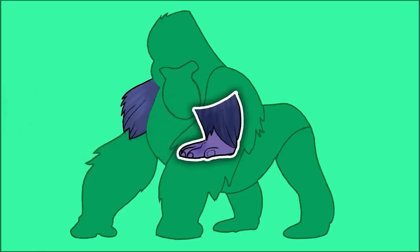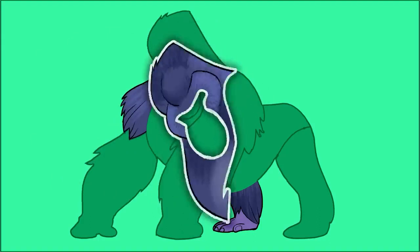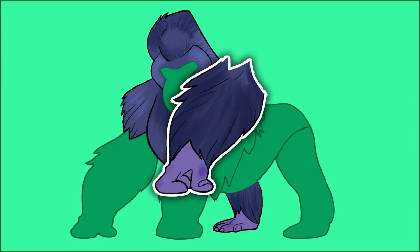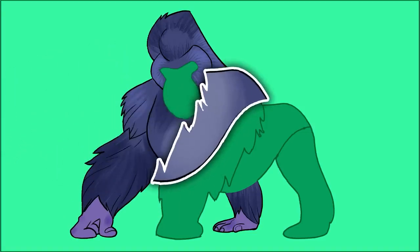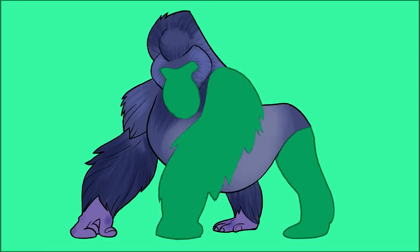Oh, I know. That is definitely a hand. Hey, wait a minute. Why does it go in the back? What could this shape be? Oh, I see. It's his head. This animal has got a big forehead. I think this is another hand. This one goes in the front. What could this be? Well, there you go. It's his belly.